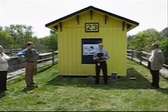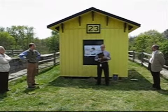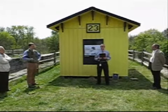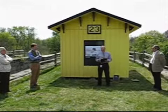In listing Lock 23 in the National Register, this becomes one of only 3 properties in the town of Rotterdam that are currently listed. The others are the Delamont Wemple Farm and the Baby House. So this is only the 3rd property in the town of Rotterdam that has achieved this honor.